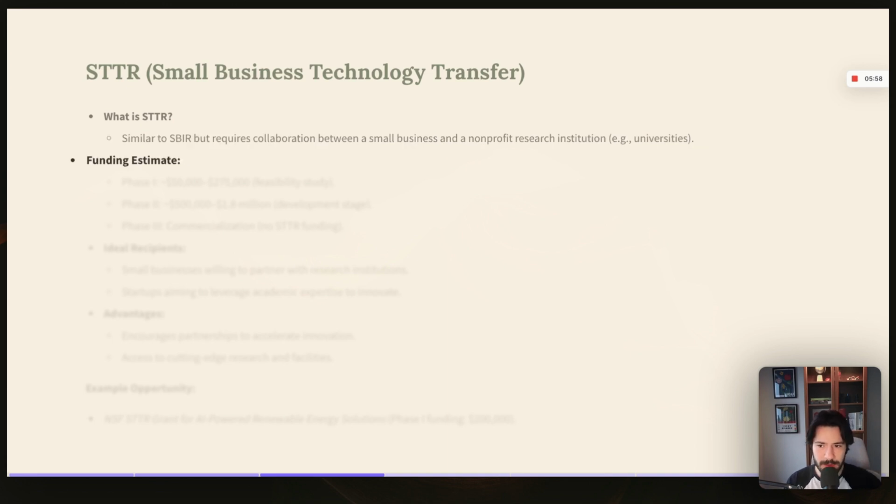So the funding estimate, phase one is the same, 50,000 to 275,000, the same as SBIR, and the same for phase two as well. Obviously this varies from one grant to another, but I'm just sharing the ranges that I found. And then phase three is commercialization. That's the same. You don't have any funding.